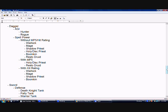Dropping down to one-handed daggers. If it has agility on it, it should really only go to a hunter or a rogue. With spell power on it without MP5 or hit rating, it should go to a warlock, mage, shadow priest, holy or disc priest, boomkin, or resto druid. With MP5 it should go to a holy or disc priest or a resto druid.